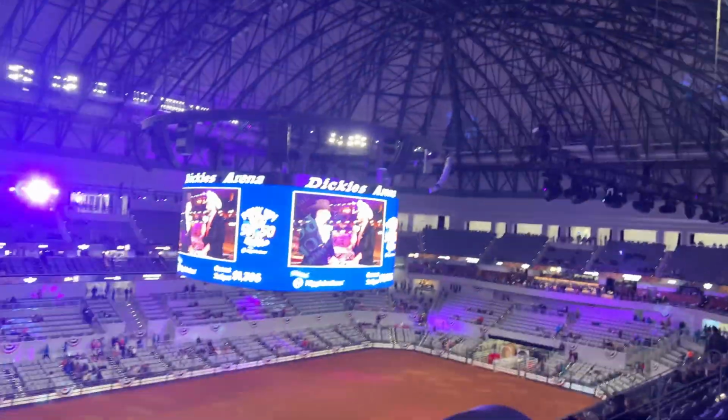So we have made it into the Dickies Arena, into the area where we're going to watch this rodeo. Yeah, couldn't be up any higher, but that's all right. That means I have the best view.